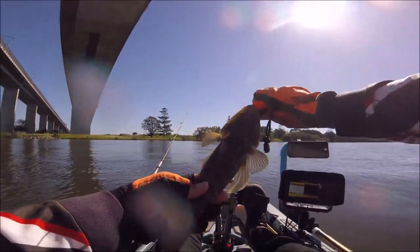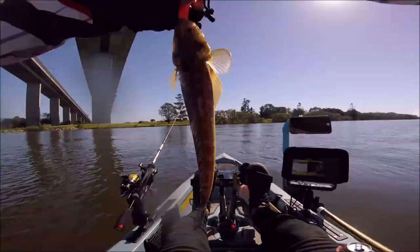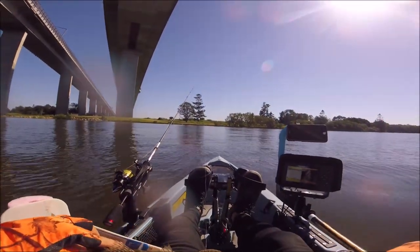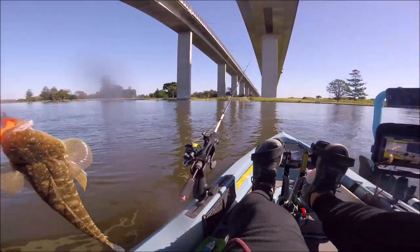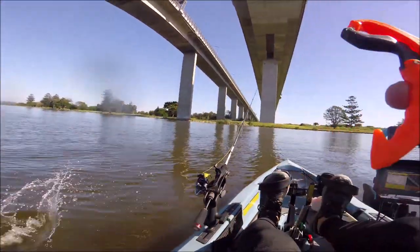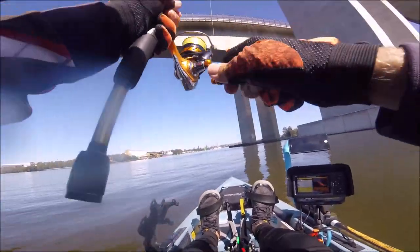Not a big specimen of a fish. Give them a measure just to see, out of interest. Centimetres, so we'll just put him back and away he goes. I love it when a plan works.